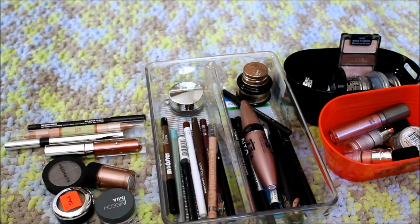Today I am starting the long overdue makeup collection declutter. My collection is not massive, but I have never fully gone through it and got rid of things. So most of what I'm going to be getting rid of, because my collection is not huge, are things that are expired, like things that are too old that I don't really feel comfortable using anymore. And I thought a good place to start would be with my single eyeshadows and my eyeliners.